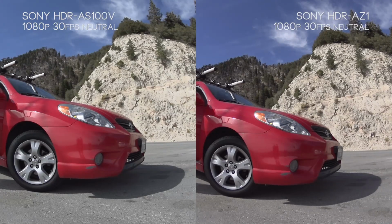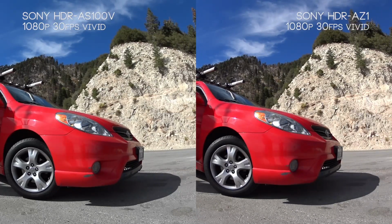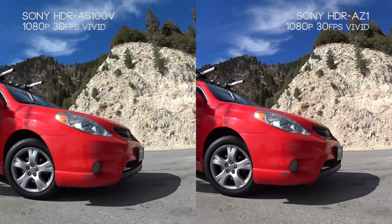But again, we're back in flat mode, and we have this nice bright red car of mine here, and when we switch it over to vivid mode, it's just going to pop out. And with the AZ1, actually, now that I look at these side by side, they're not too far off. The color profile feels pretty identical. It's slightly warmer on the AZ1, like those hills on the right have a slightly more red and orange tint to the rocks, while they're a little more white on the left. To be fair, those rocks are actually very white.